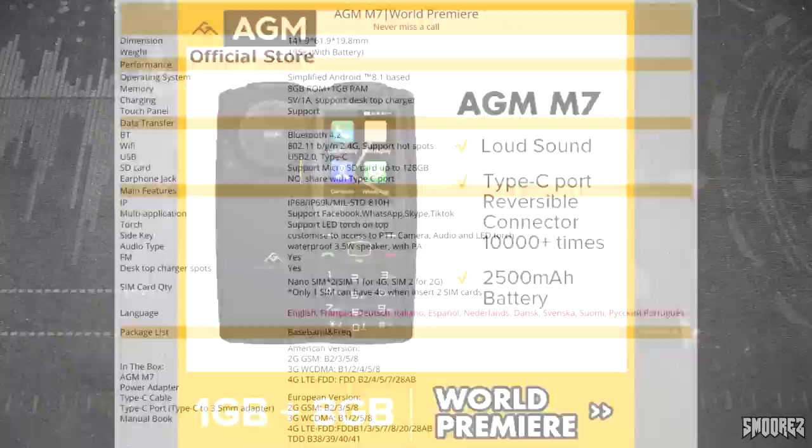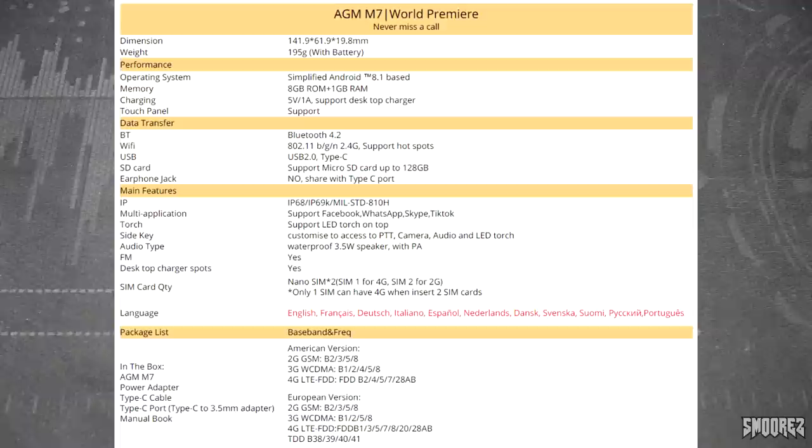Here is all the specifications just listed here within the listing. If you want to pause here and have a look at it, feel free. But I'm pretty sure the specifications that I've already went through are listed here. It does say stuff about applications and a torch and all that. But once we get the phone powered on, we'll get to see it all anyways.